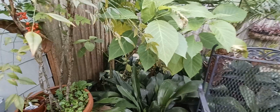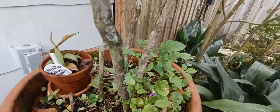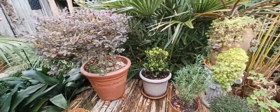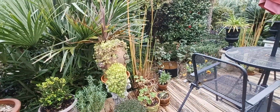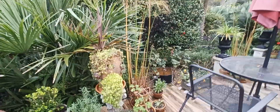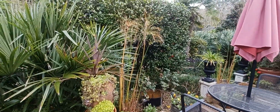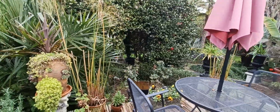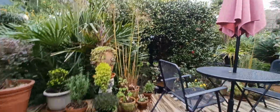Oh, and a little bitty violet. It is a weed, but I do like it. They used to bloom up north about the month that my mother had her birthday. So as a child, I would go and pick her a little posy of violets.